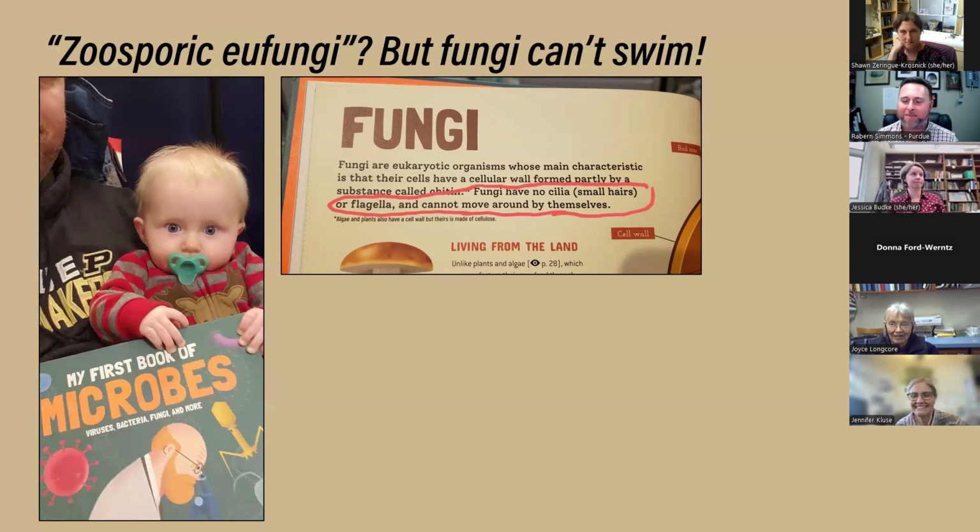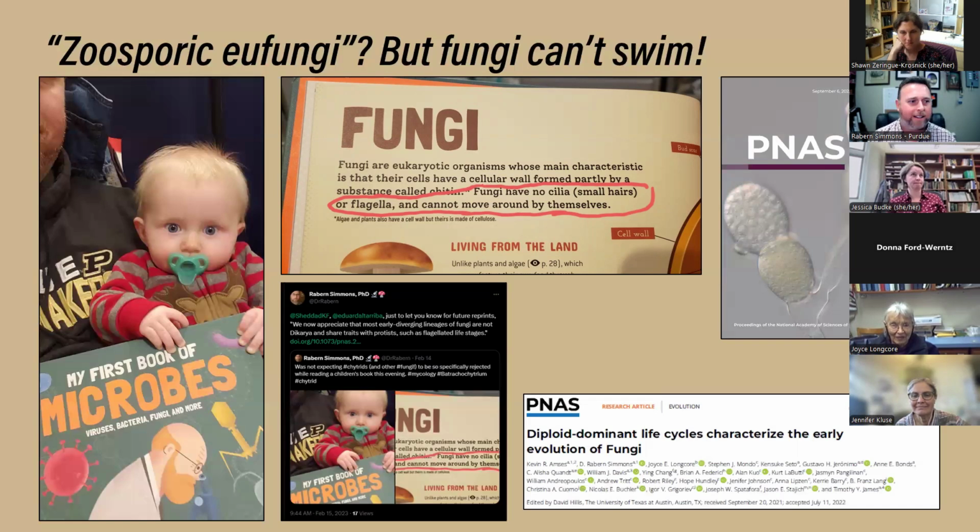Because my first course of action as a sensible parent was, of course, to go on Twitter and to contact the authors and tell them about some recent publications, which they probably would have found if they had done some Google searches, that had emphasized that a lot of these early diverging lineages of fungi, or non-dikaryotic fungi, do have flagellated life stages. You may see in that tweet that it received 17 views, not 17 likes, 17 views. So I'm always hoping to expand my audience a little bit more when I talk about zoosporic eufungi.